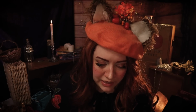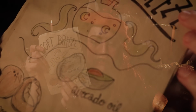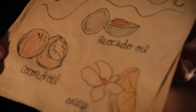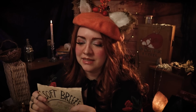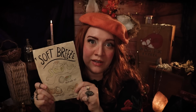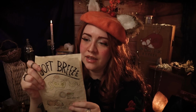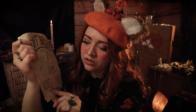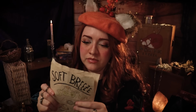Next, we have the soft breeze right here, and the main component here is avocado. So avocado is basically, well, somewhat like a butter itself, really. A lot of people use avocado on toast instead of butter because it has plenty more health benefits. Not only does it taste very good, it is also very good for your skin. And we also have in here coconut oil as well as orange blossom extract.